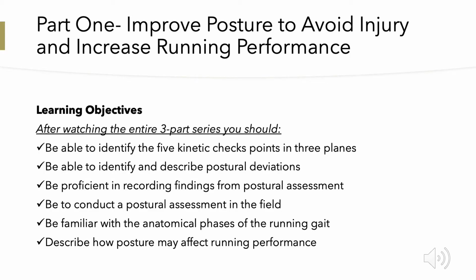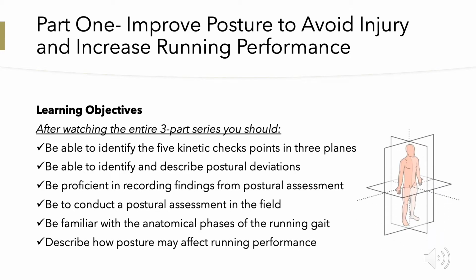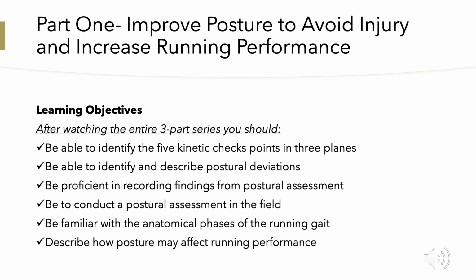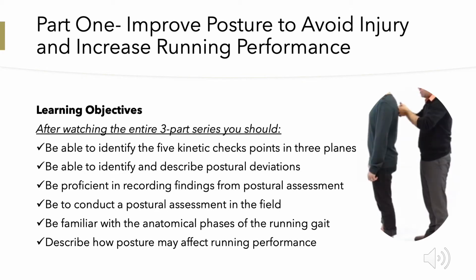All right, so moving on to the learning objectives for part one of this three-part series. After watching the entire three-part series, you should be able to identify the 5 kinetic checkpoints in the 3 planes. Be able to identify and describe postural deviations. Be proficient in recording findings from postural assessment. Don't worry about this because we will have designated areas where you'll see little activities for you to do on your own. It will give you an opportunity to test the knowledge that you've been given through this lecture.